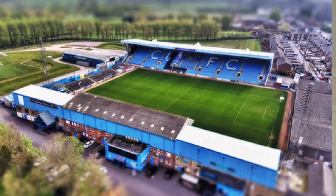So in 10th place, I have gone with Brunton Park, which is the home of Carlisle United. They've recently just got promoted to League One, which has been a massive achievement for them. I think they've been absolutely great in League Two this season, but their stadium, I think, is unreal, to be fair.